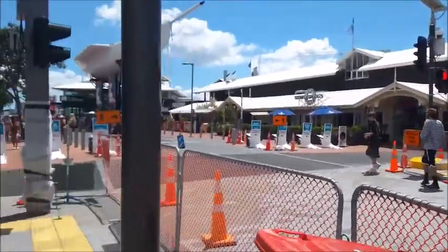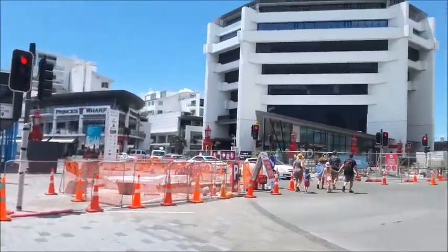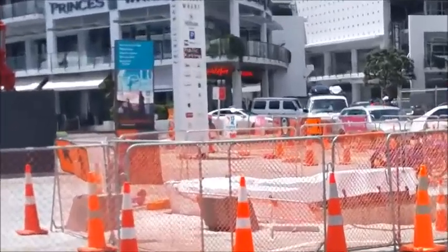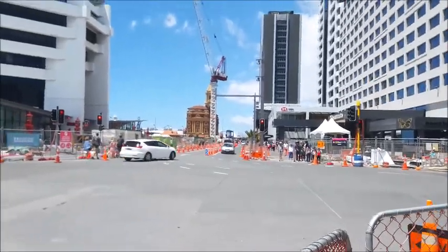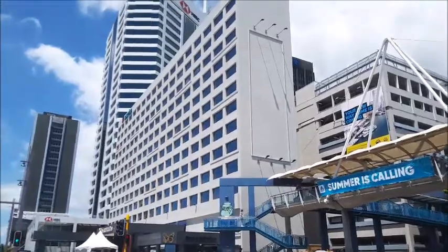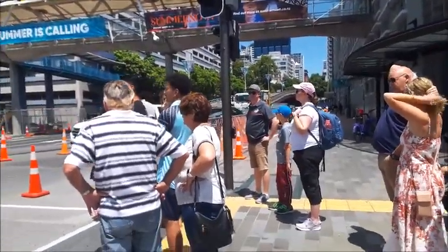End of our walk. This is the Prince's Wharf. There's a wildfire restaurant. And this is the ferry building. It is busy. And this is going to Hobson Street.